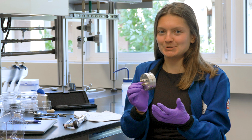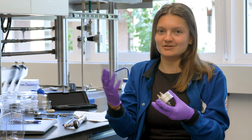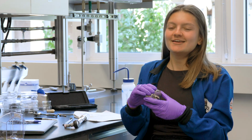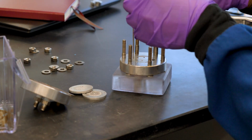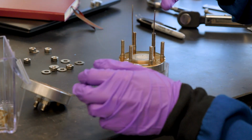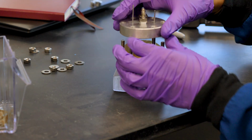So this is an electrolyzer, and that's just a fancy word for the device we use to run current through our chemical reaction. It's a special device to me because I got to design it when I joined the lab. We do a lot of work that happens at higher temperatures, somewhere between 100 and 300 Celsius.